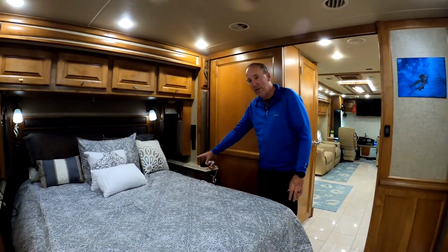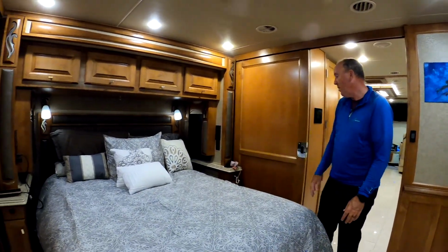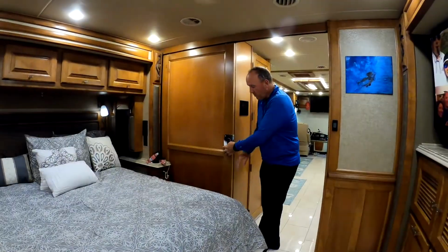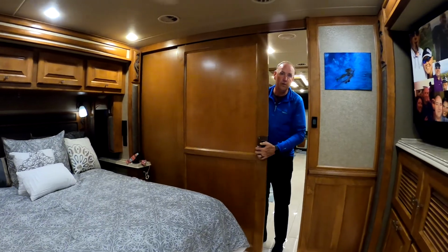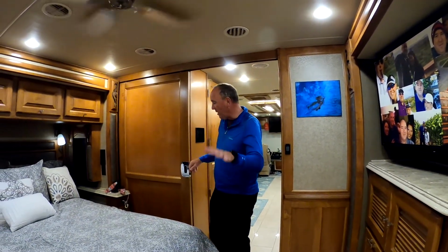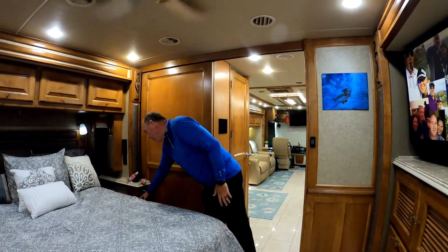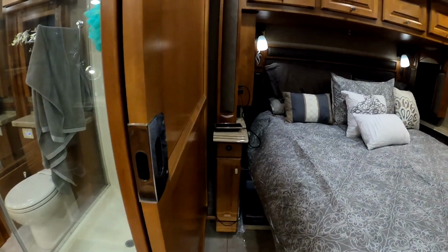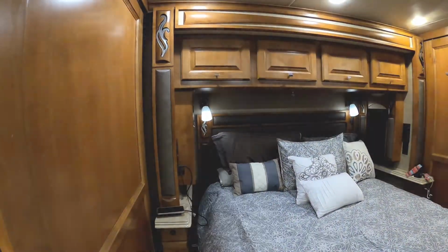It actually gives us extra storage on the sides as well. We have our phone adapters. This door closes just like the other door, so that gives us the ability to block off the bedroom. We have small little cubbies on either side, power outlets. We like the sconces up here at night.